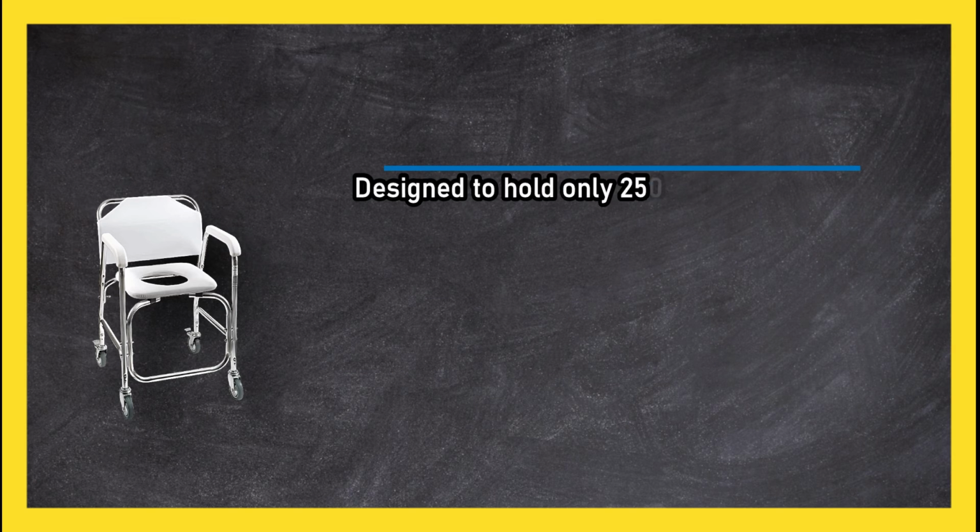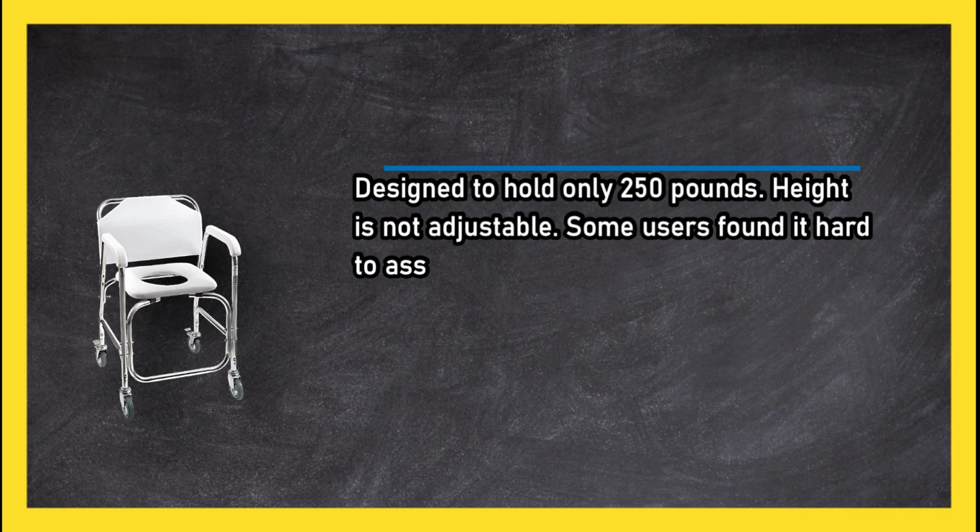Designed to hold only 250 pounds. Height is not adjustable. Some users found it hard to assemble.